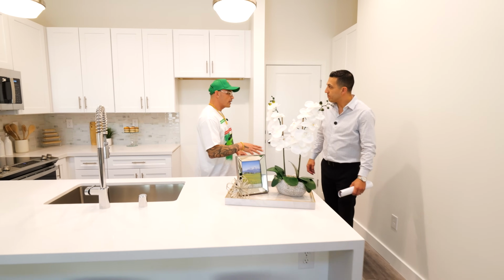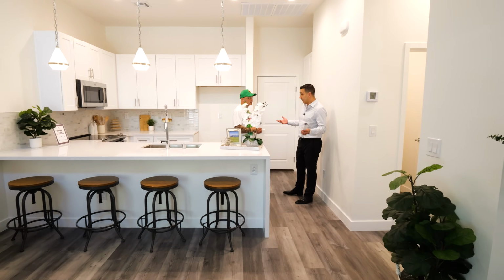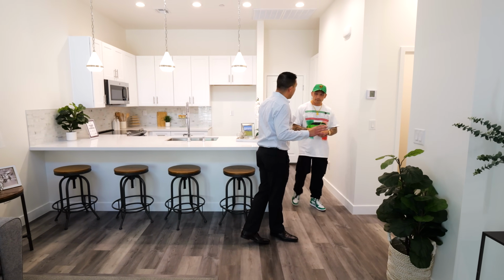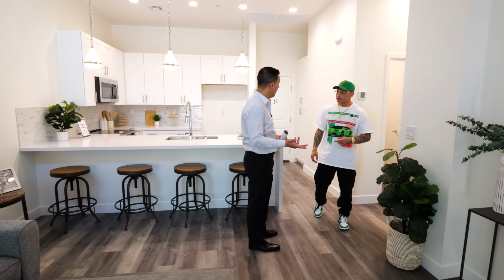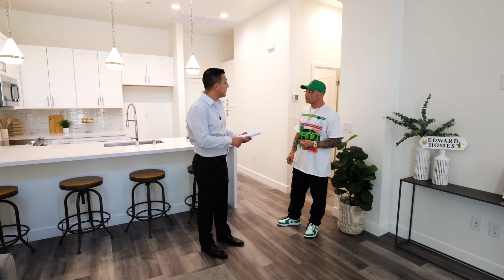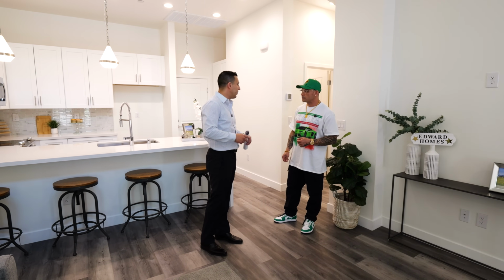Now, the washer, dryer, and the refrigerator, is that included, or can that be negotiable? That's negotiable. The builder is actually offering $25,000 in incentives, so we can play with the money however we want. We can offer a 3-2-1 buy down, a permanent buy down, or you can get blinds, you can get all the appliances. We've even done prepaid HOA dues for 2 years. I mean, you name it, we can make it work.